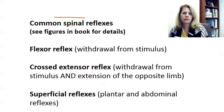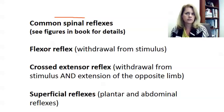Reflexes are important medically. We use these reflexes a lot of times to study how well the spinal cord is functioning, the spinal nerves and the spinal cord. And there's some very common reflexes listed in your book. I'm going to go over a few of these now, and I would like you to take a look at your book and read about some other reflexes as well.